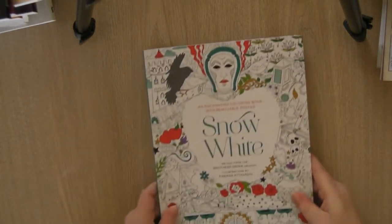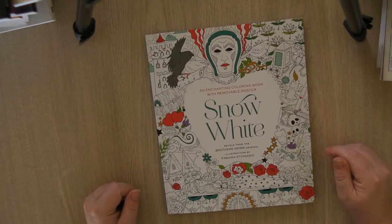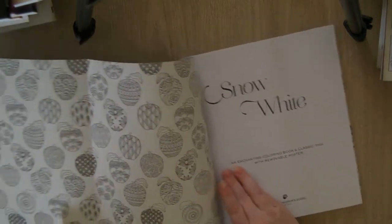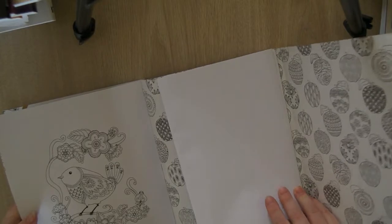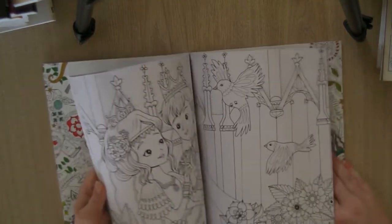And then I have one of these books by Fabiana Atanasio, and this one is Snow White. It has a flip out in the front. At the back, it has a flip out and a poster. I won't open the poster because it is really big, but I love the book.